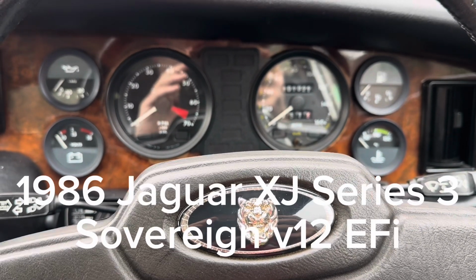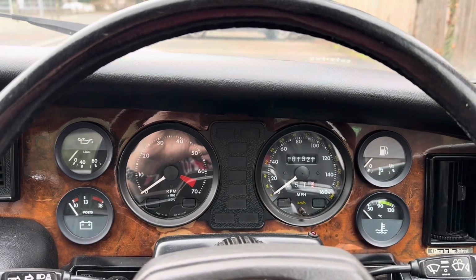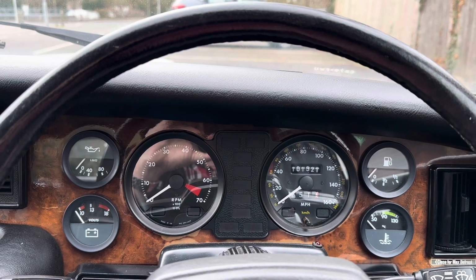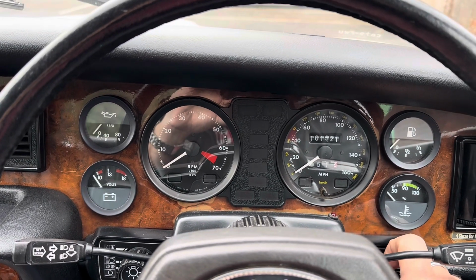Here we are again after quite a lot of requests for me to do another video of my Jaguar 1986 Series 3 XJ Sovereign V12 5.3 litre. We're in the car park, so I'm just going to start out and do some footage on the way back from Hythe to New Romney.